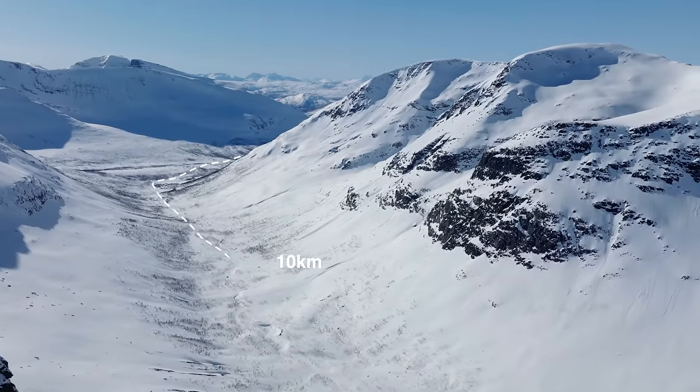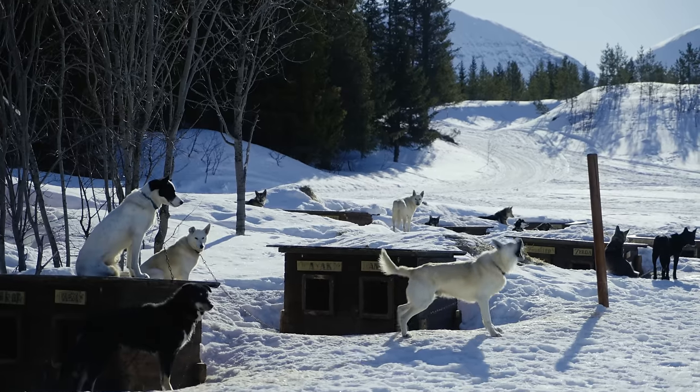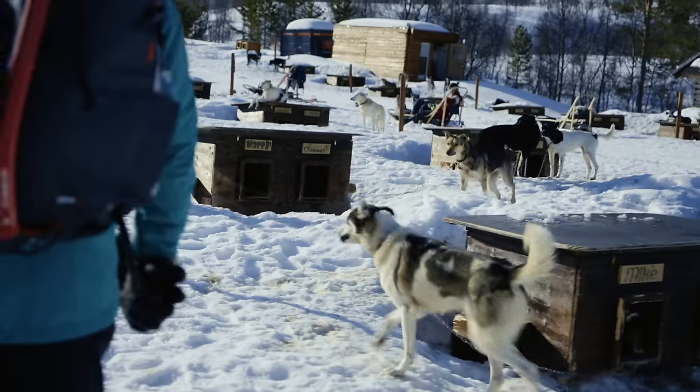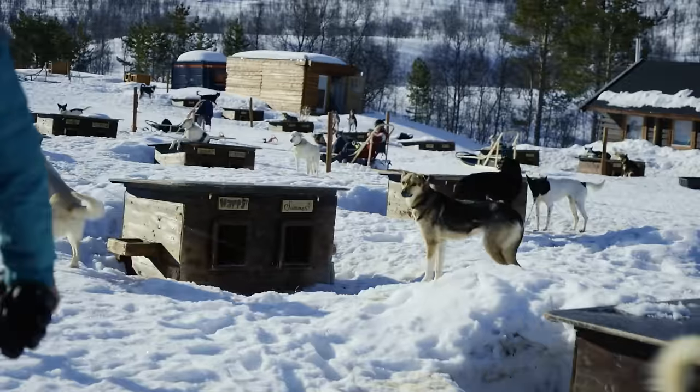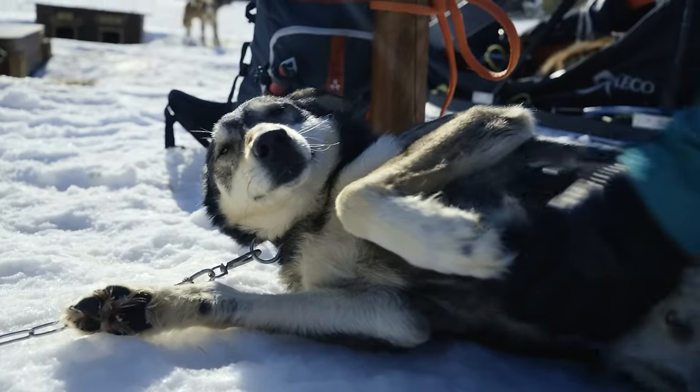So to get to the Monster is about 10 kilometers. So we decided to utilize the strength of the dog power. They're even more excited than I am. And they have their names over the door? That's a good Jerry.